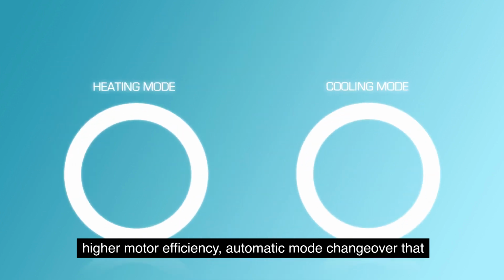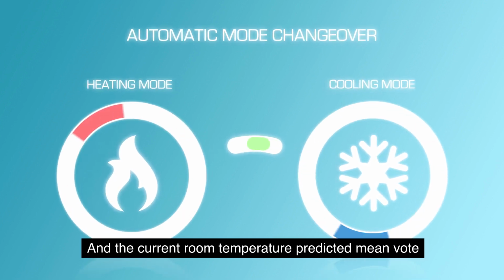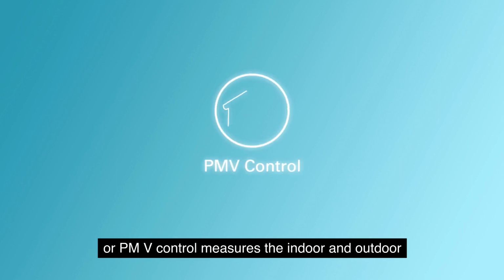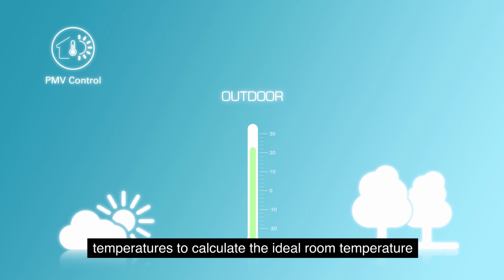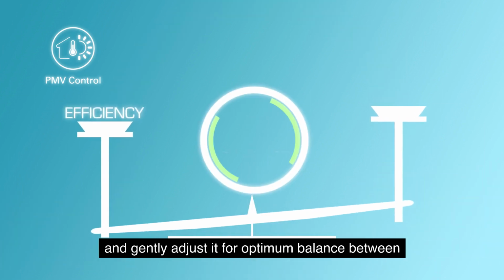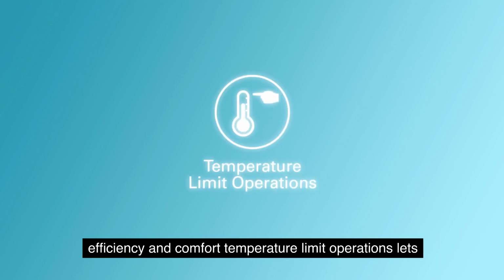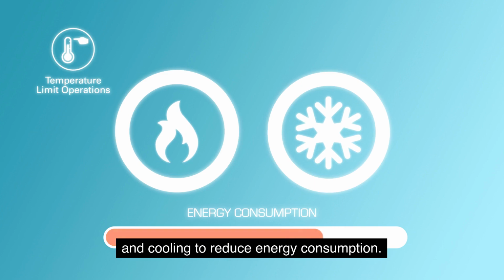Automatic mode changeover automatically selects heating or cooling modes to suit thermostat settings and the current room temperature. Predicted mean vote, or PMV control, measures the indoor and outdoor temperatures to calculate the ideal room temperature and gently adjusts it for optimum balance between efficiency and comfort. Temperature limit operation lets you predetermine the temperature range for both heating and cooling to reduce energy consumption.